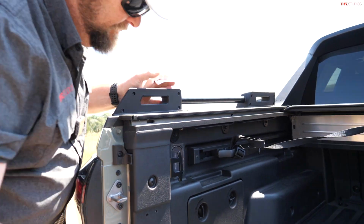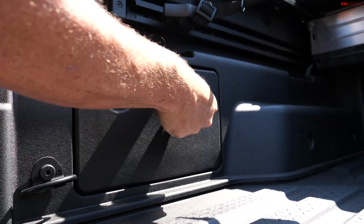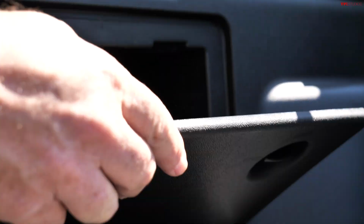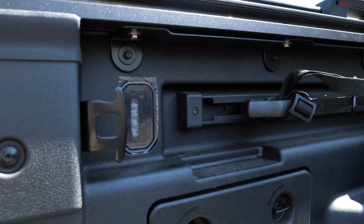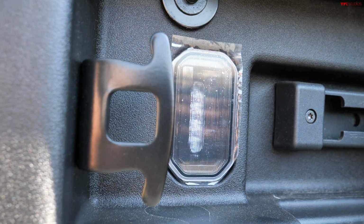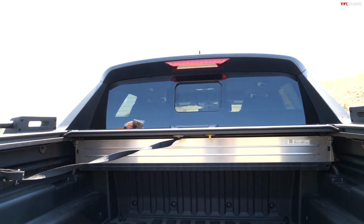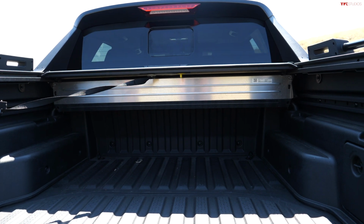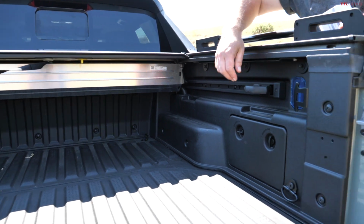But there's more. Check this out. I believe it's on this side. I might be wrong. And I'm wrong. But there's storage here. Mine has that. But this also has these LED lights in the bed integrated. Now without these, you still get a little bit of light coming from over there, where they're just beneath the brake light, but it's not a lot. So having this set up is more utilitarian, especially in the middle of the night.